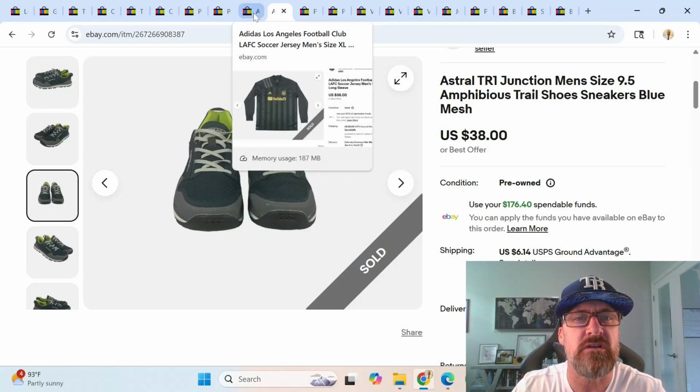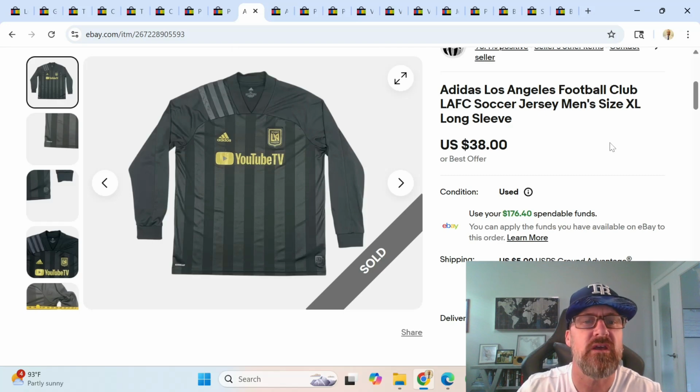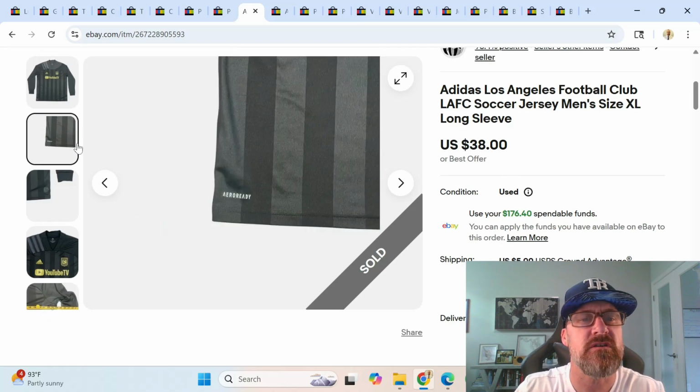The buyer pays shipping as always. So after all the fees and stuff, I probably made about $30 on that pair of shoes. So it's great. All right, I love soccer. I'm from Southern California, so when I found this, it caught my eye.